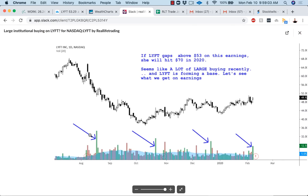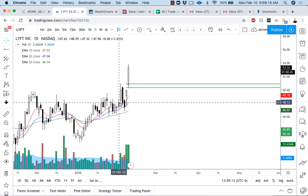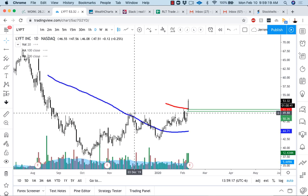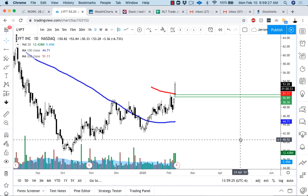I've been mentioning these huge pockets of buying, really massive volume coming in, trading sideways. And what did we have yesterday on Lyft? Is that a new white soldier hammer candle? Why, yes, it is. And you had really good resistance, no moving averages in the way at all once it got above the 200 simple. So really good trade for a lot of traders playing Lyft, ticker symbol LYFT, today.